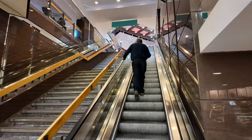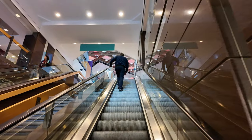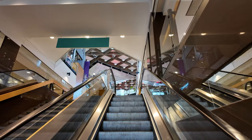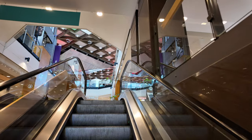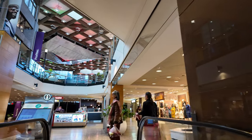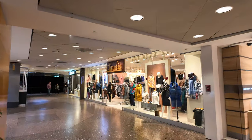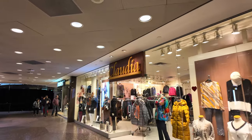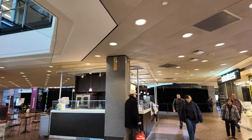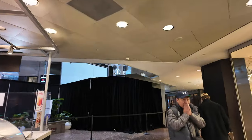Okay, but now the vibe has changed again. Behind the scenes, sorry if my camera's a bit shaky. I'm just taking off my jacket because that's the thing. It gets quite chilly outside, but then when you're inside, it gets hot.